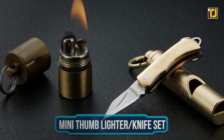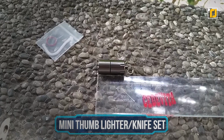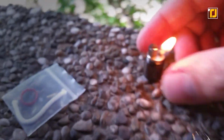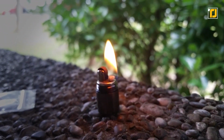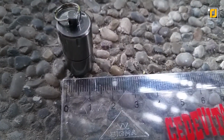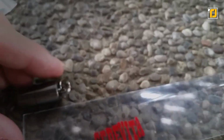Number 3. Mini thumb lighter / knife set. There are small survival gadgets, and then there's the world's smallest, barely 2 inches long knife and lighter set. It comes with a fully functional knife and a lighter that can help you light fires in a hurry. It's all made of stainless steel and copper plated for maximum durability, and you can hang it on your own keychain to turn your keys into a little survival gadget of its own.